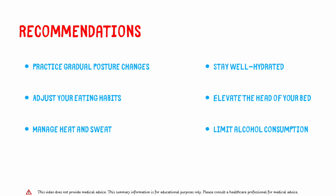Please remember to consult with your healthcare provider before implementing these suggestions to ensure they are appropriate for your specific situation.